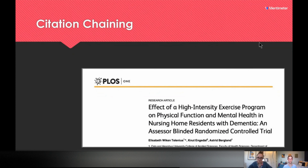It's very key to my topic about a high intensity exercise program for nursing home residents with dementia. But again, I just have this one article. I'm not sure where to go. So the next thing I'm going to do is look at forward citations. Next.